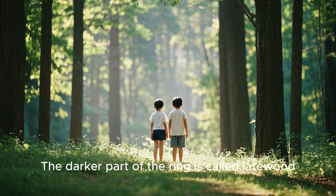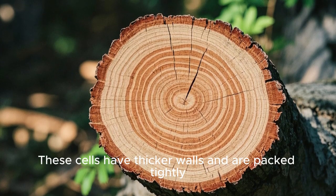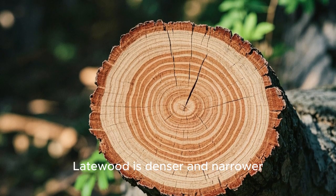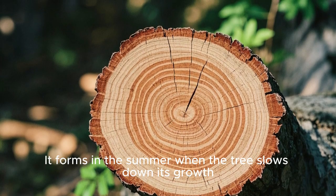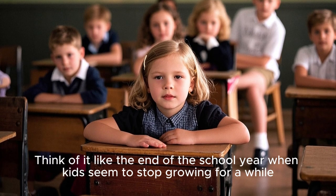The darker part of the ring is called latewood. These cells have thicker walls and are packed tightly. Latewood is denser and narrower. It forms in the summer when the tree slows down its growth. Think of it like the end of the school year when kids seem to stop growing for a while.